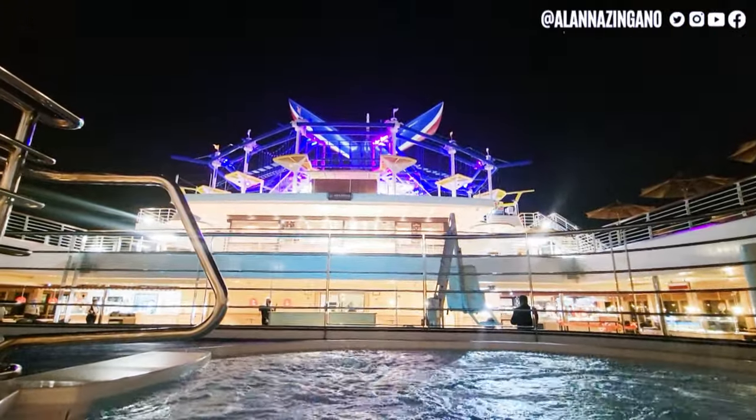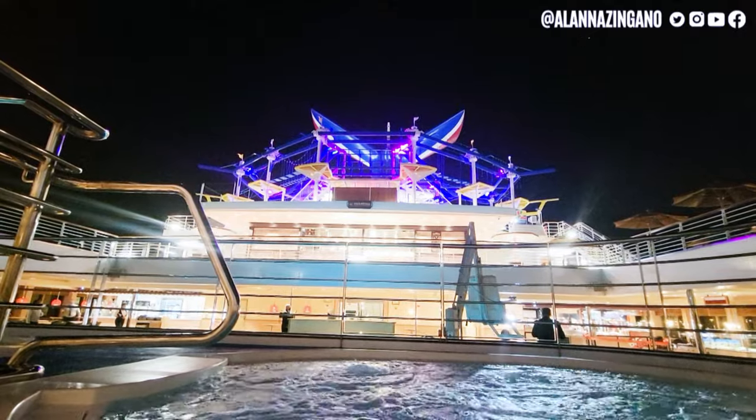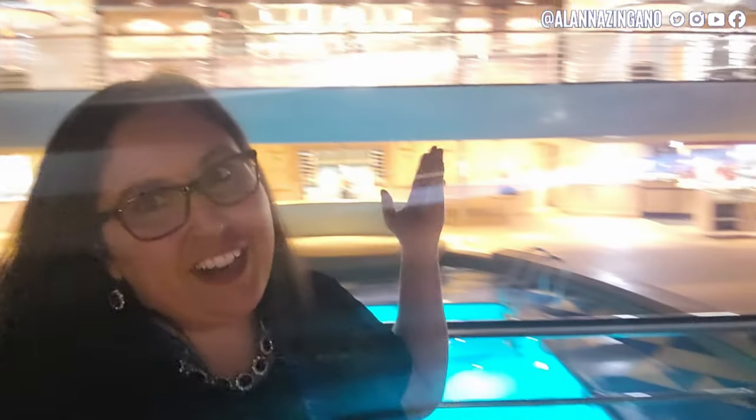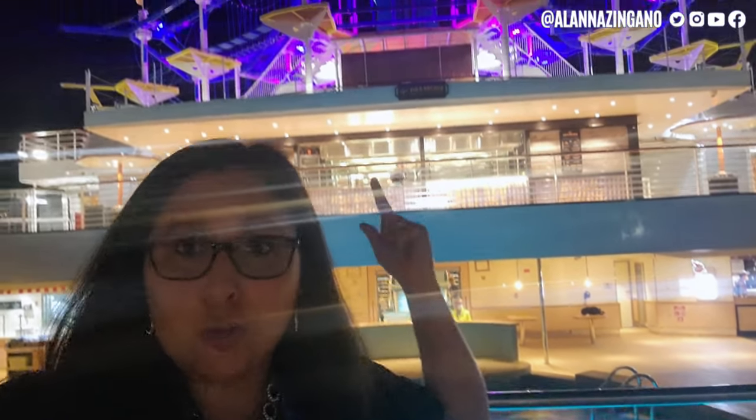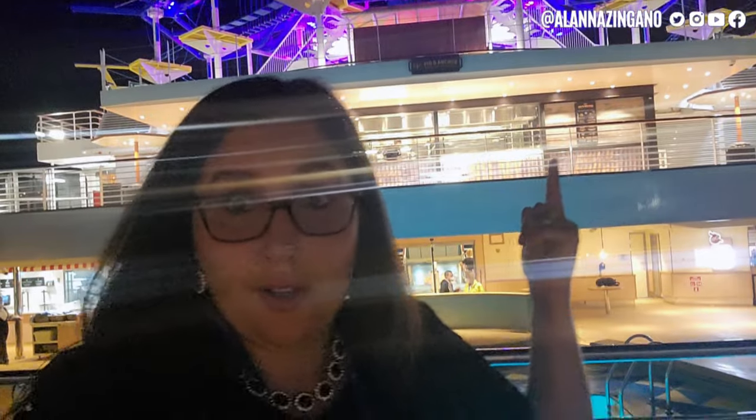Check out the new ropes course up there with the funnel. Get a load of this. Additionally here in the aft, Tides pool, the jacuzzis and whirlpools, the funnel, and Guy's Pig and Anchor up here, brand new to the ship as well. So a lot going on in the aft with the new ropes course, pool, Guy's Pig and Anchor, and Shack's.